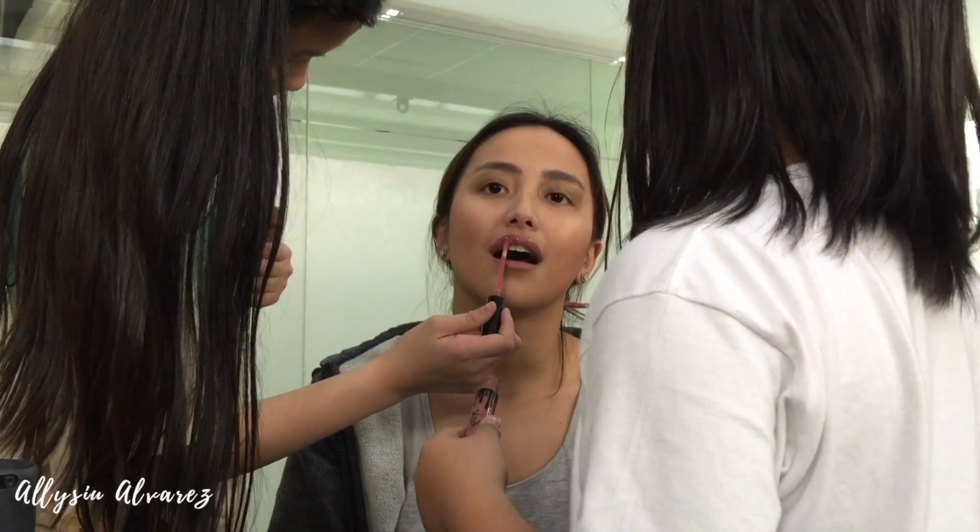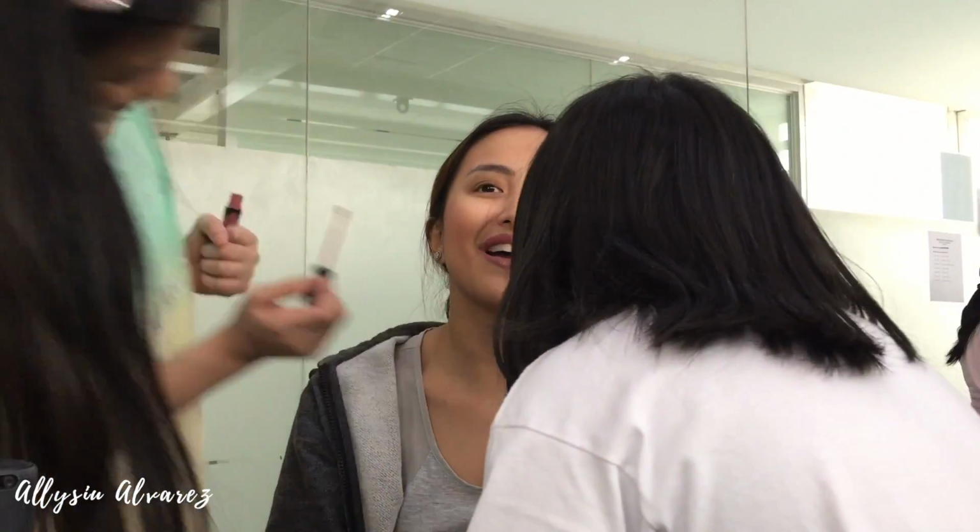I'm gonna be using this lipstick. By the way, guys, I put makeup sa kanila. Sana naman maganda yung makeup nila sa akin, no? What happened? Now we're gonna use kilay. Pang kilay!